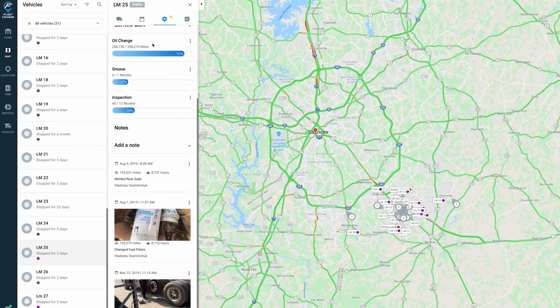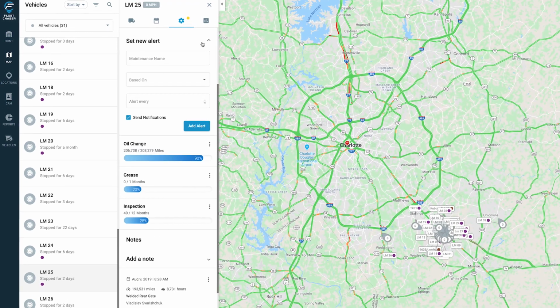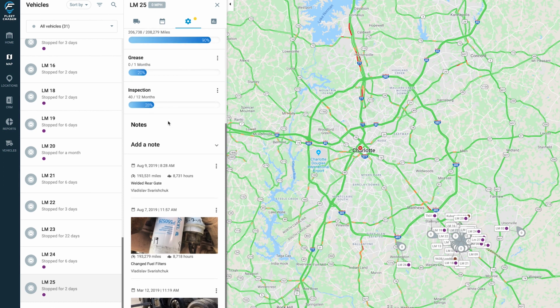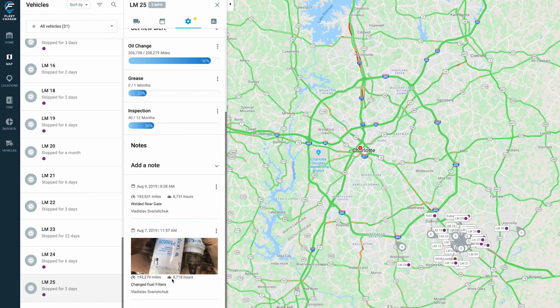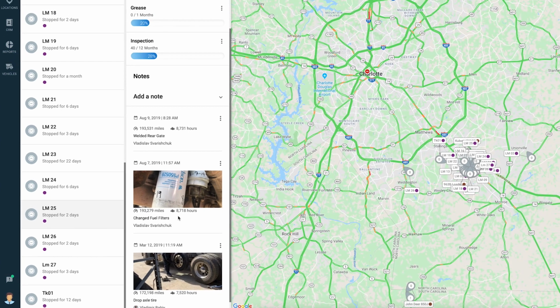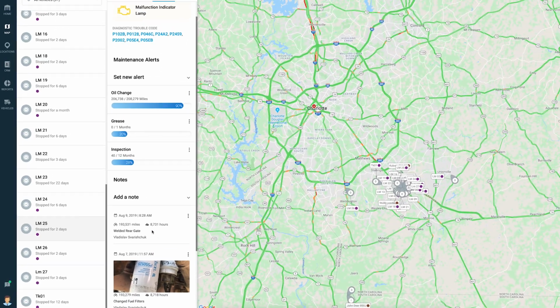Next is maintenance, where you can set alerts such as oil change, check tires, inspection, and more, based on time, odometer, or engine hours. Automatically keep a record of maintenance with notes, receipts, and photos. You'll get email notifications for vehicles that need upcoming maintenance.